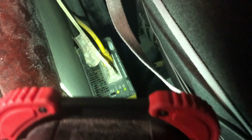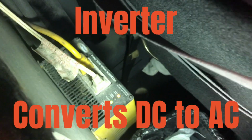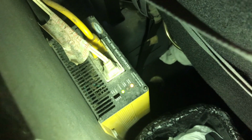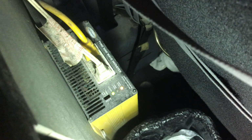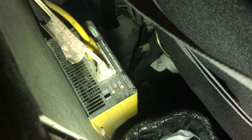Now, to power any of your stuff in your truck, you have to have an inverter, because of course you need to be able to convert that DC power to AC. This is a pure sine wave inverter, and I've got a close-up of it later on in the video. My Whirlpool apparently needs a pure sine wave inverter. I've heard some people say that they tried the microwave and it didn't work with the inverter they had.